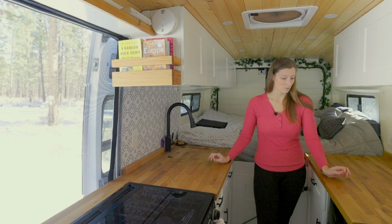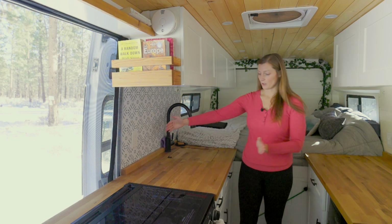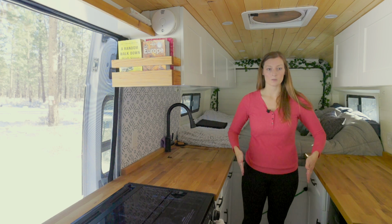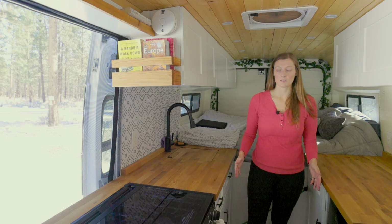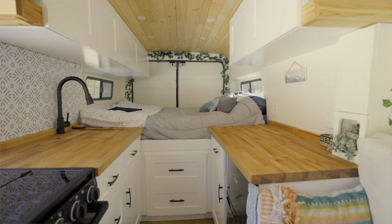A design decision we made was we made the cabinets shorter in depth than what you would get in a standard house so that we could have a larger walkway here. So we took an inch off each side, so we gained 2 inches in the hallway. So there's a lot more space for moving around here, especially since there's both Jacob, I, and the dog.